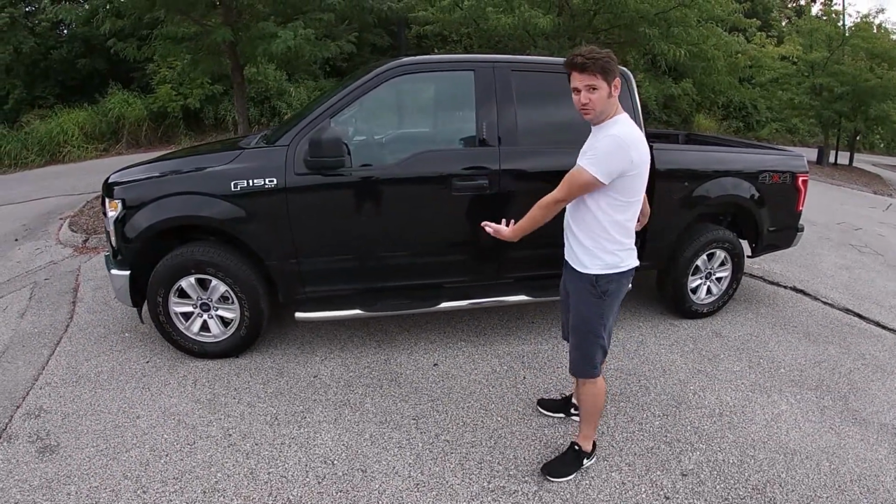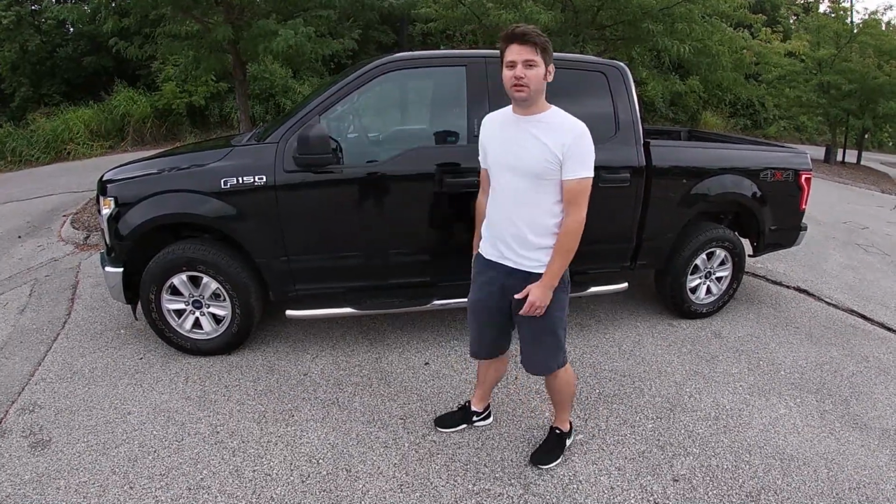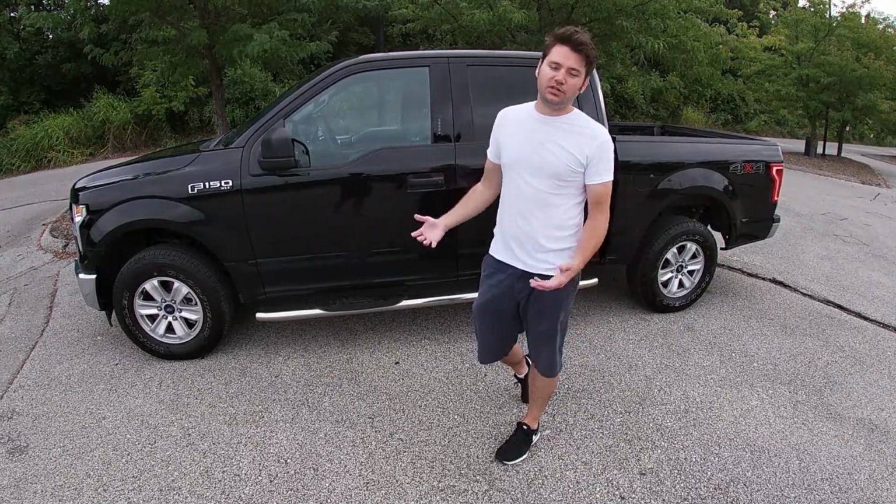Trucks have become very usable for daily life. So not only is it a great tool to go do a lot of work with, but also you've got a lot of room and creature comforts inside for daily driving.